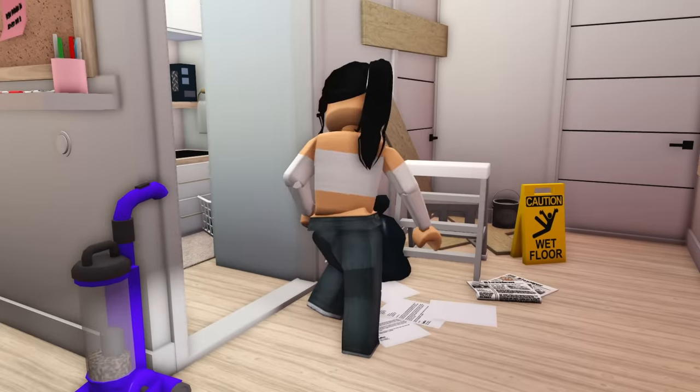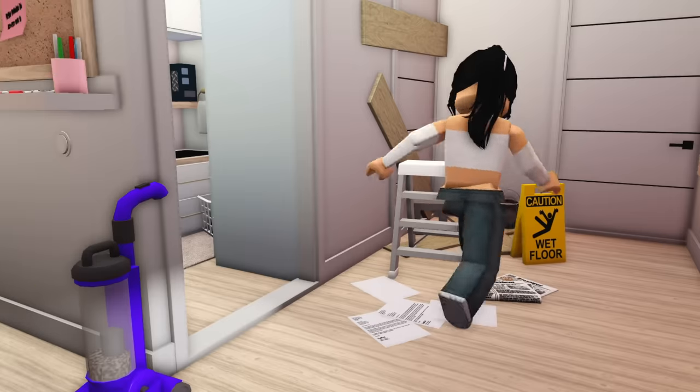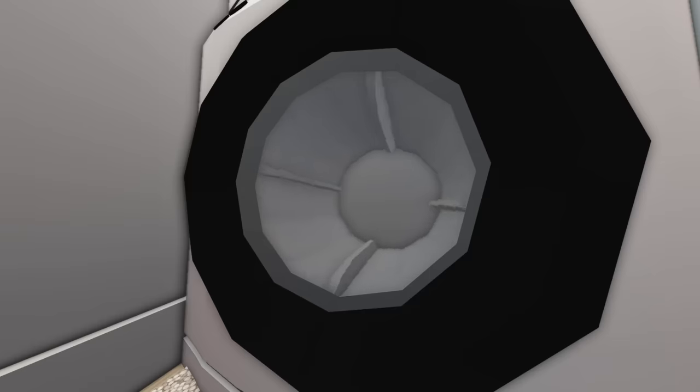Like, where did all this trash come from? I had all this in here. I haven't even been living here for a while yet. Like, really? And I'm on my fourth load of laundry right now.